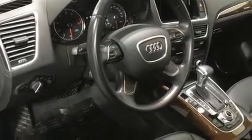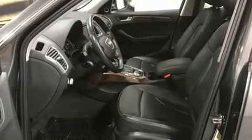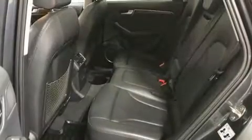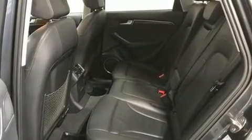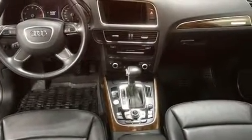Top features include a split folding rear seat, a built-in garage door transmitter, rain-sensing wipers, and power windows. With high-intensity discharge headlights illuminating your path, you'll always appreciate maximum visibility.